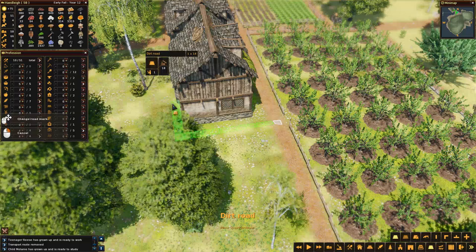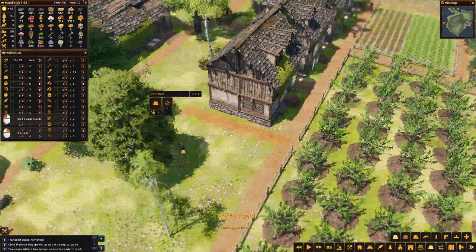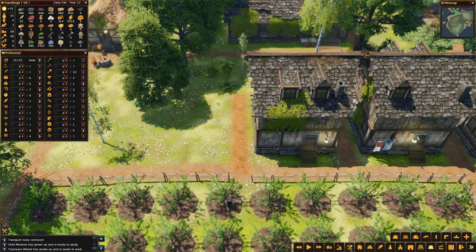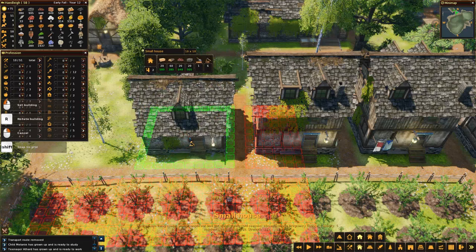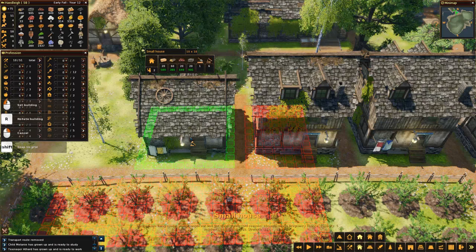That'll do. That'll give us a reference point, so we have a little bit of a gap between the homes to prevent fire issues. And we will build us a new home. And rotate it this way. All right, is that 10 by 10? I see 1, 2, 3, 4, 5, 6, 7, 8, 9, 10 on the front. Yes, I think we're 10 by 10 here. So let's get that built. And go.